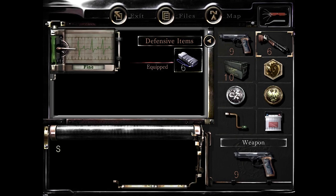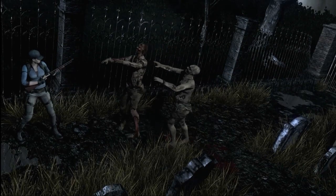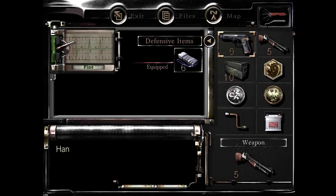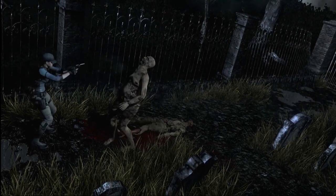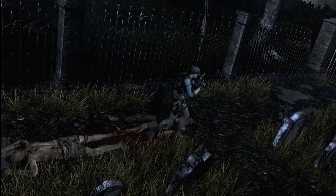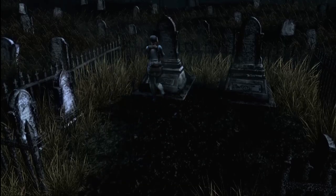Just unload on him. Shoot, go, shoot. Like, you can aim up, and they can be years away, and you'll still hit them. Like, aim up, aim up, aim up. Aim up never works with the handgun. Well, you won't prove it. All right, I'll prove it next time.